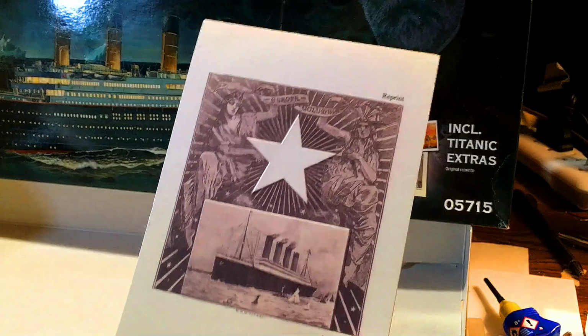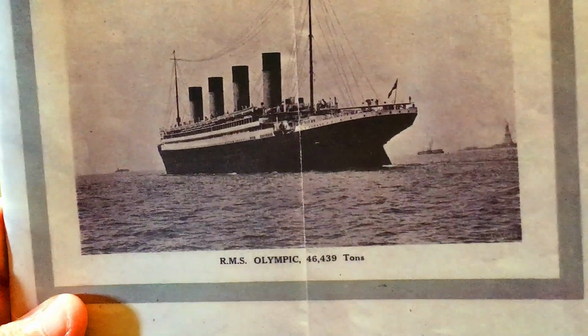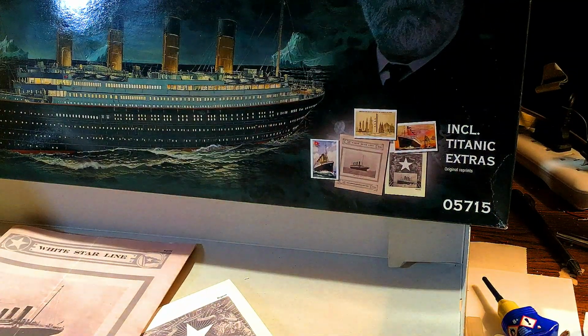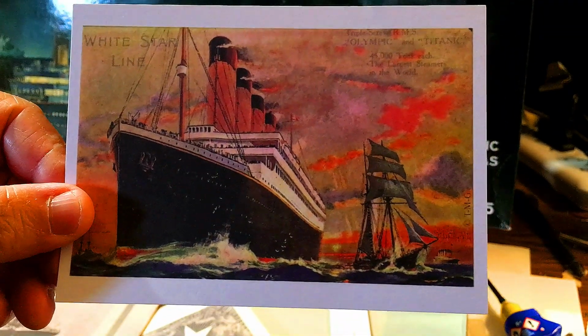Now, I do have some other things that I'll be showing you guys that are reprints from the originals when it comes to Titanic memorabilia. I showed you guys the first-class passenger list from the Titanic. I've shown you different things, because today marks the anniversary that the ship hit an iceberg. This is April 14th, 2021. I'll be doing a couple of 100th anniversary videos for you.